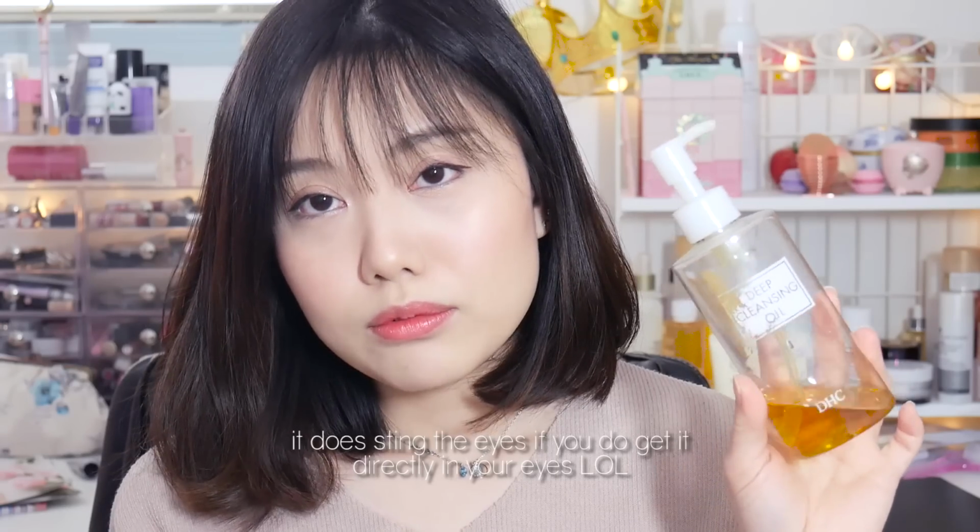So I have two here. Both of these are really good. This is what I was using a while back. I got this a long time ago, but it has lasted me quite a long time. This is the DHC Deep Cleansing Oil. This is an olive oil based cleansing oil. It works really well and does not sting the eyes, so I highly recommend this.